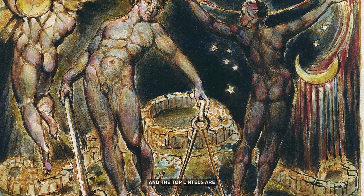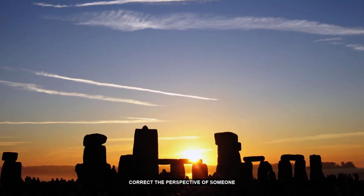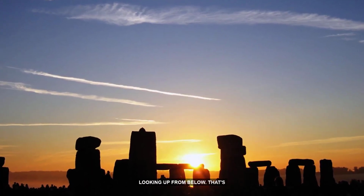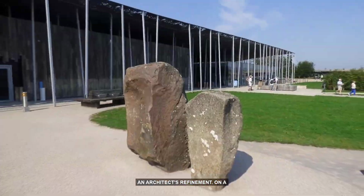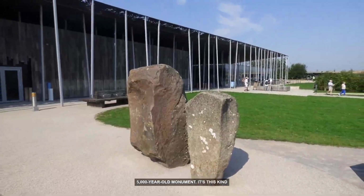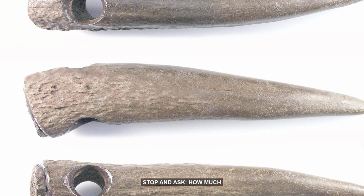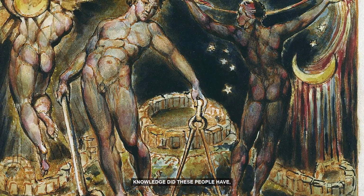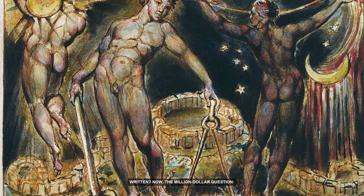And the top lintels are slightly curved, to form a perfect circle, and tilted to correct the perspective of someone looking up from below. That's an architect's refinement on a 5,000-year-old monument. It's this kind of detail that makes you stop and ask, how much knowledge did these people have, that we simply erased from history because they left nothing written?